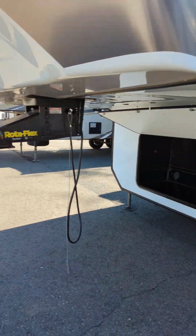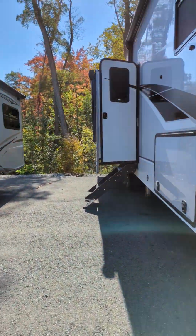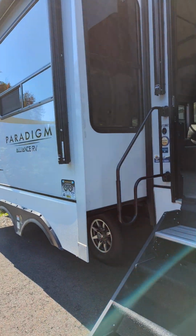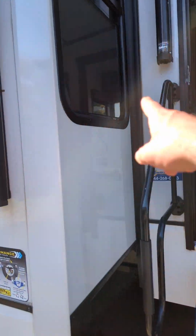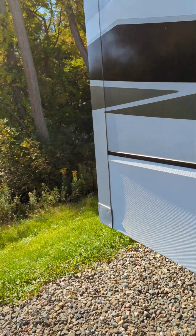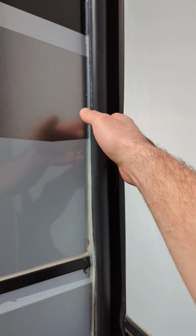Because those slide seals, let me show you what I'm talking about. Those slide seals stop water from getting in the slide. Well, it's kind of a two-stage system. There's two wiper seals in the edges of the slides. I know I saw one. It's got to be this one. Yeah. So this wiper seal stops water from going in, right?